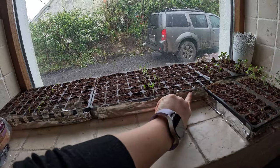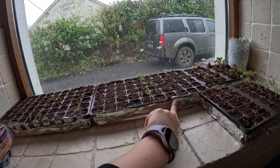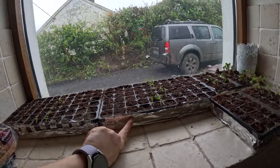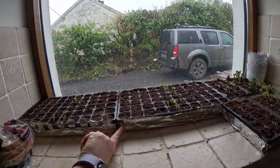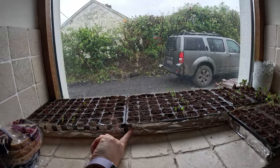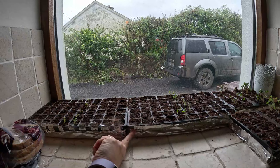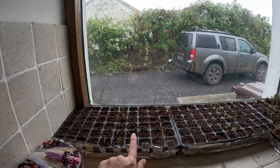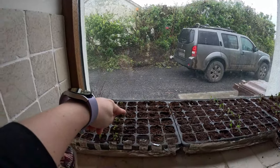Here we have the Swiss chard, two different varieties, but they're not out yet. Curly lettuce, not out yet. Webb's lettuce, which I'm actually not sure if it's going to come out at all, but I had the seeds and they were getting old, so I said to myself, I'm just going to try it anyway. The first spring onions, you see, they're coming out just this morning.